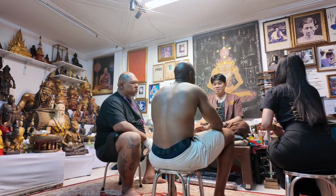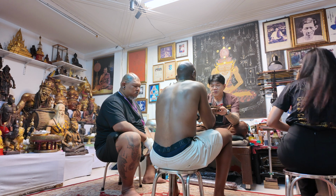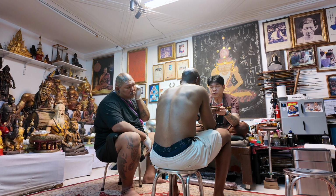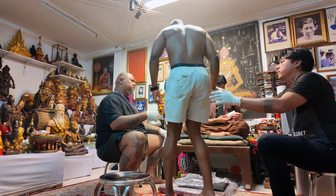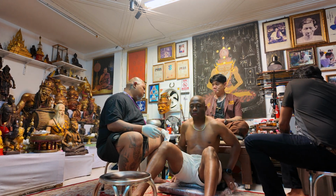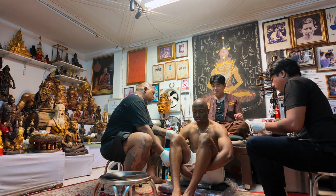The master artist then talks to me and asks me a few questions. I give him the answers. We do an offering where I offer him money. I believe it was also cigarettes and a couple of other small trinkets like flowers. He does a prayer over the offering, and then we get right into it. So I turn around, I sit down, and the two gentlemen on either side of me grab me by the shoulders and literally pull in their directions to stretch the skin out on my back.